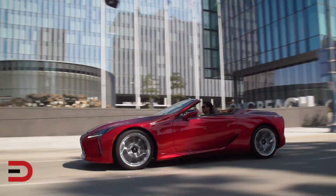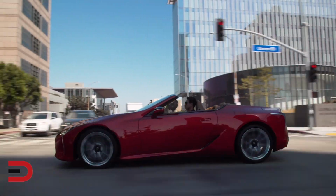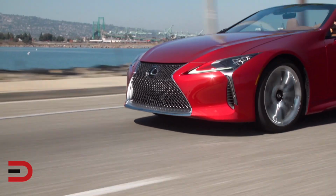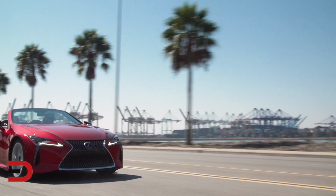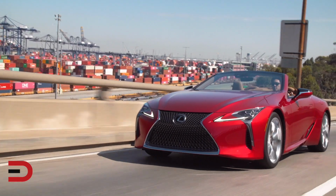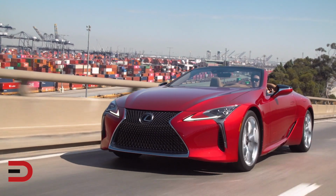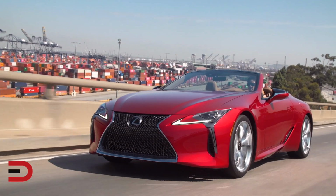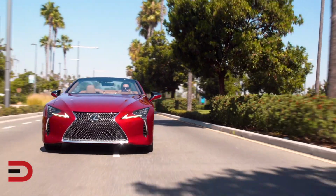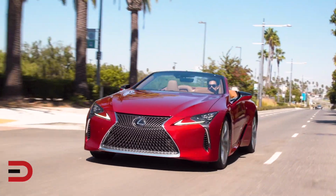Now, this may be based in part on the LC500 Coupe, but it is no mere crop-topped replica. No, sir. Considerable driving evaluation and analysis went into this, according to Lexus, crafting unique driving qualities that give the vehicle its own athletic identity to offer impressive performance that remains true to its convertible design.